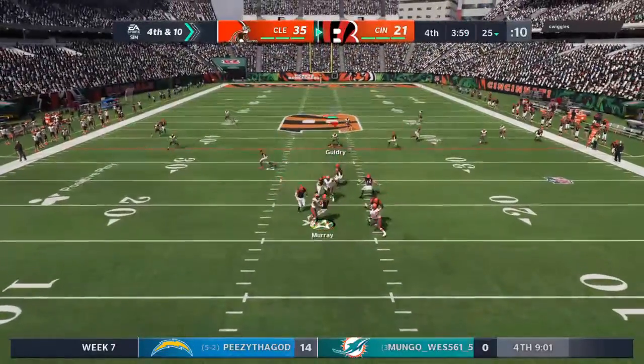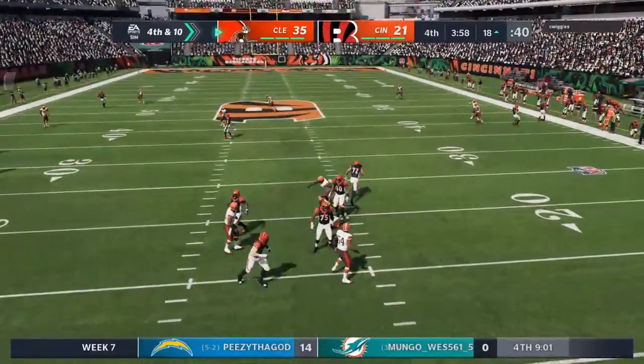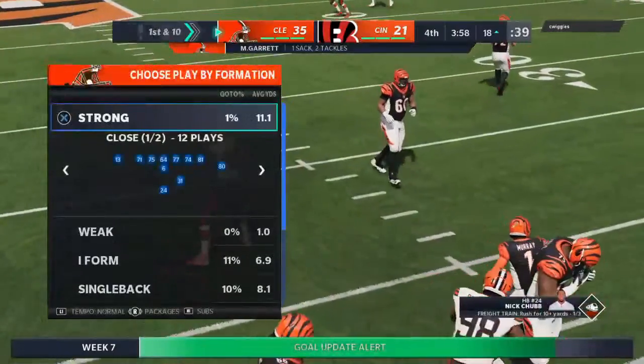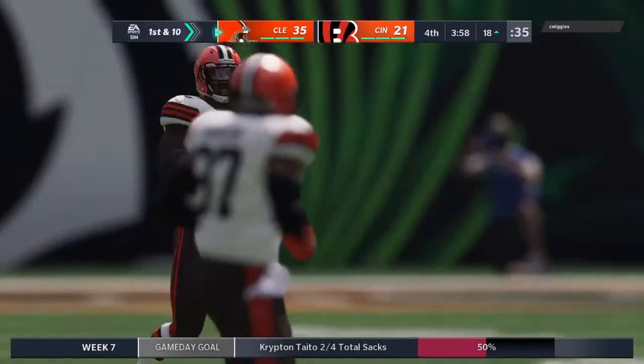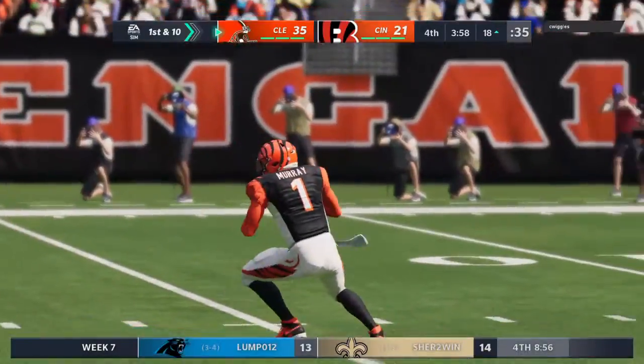They're going for it. Hits Murray. And the Browns pressure gets to him that time, and he's going to go down. Myles Garrett. And, boy, possession here turns over with the football already being in the red zone.